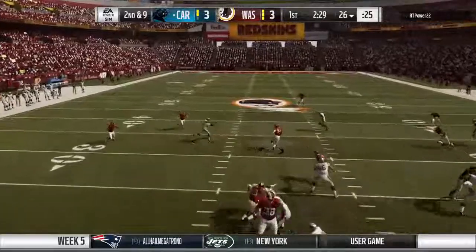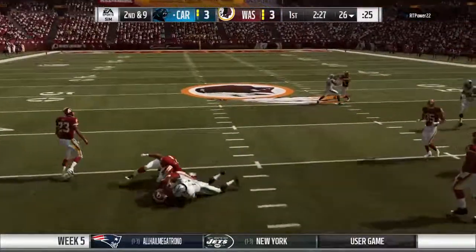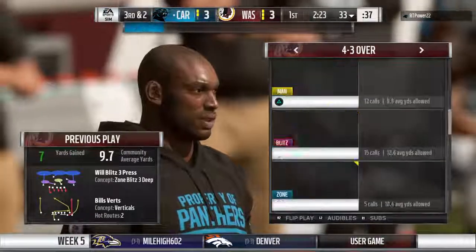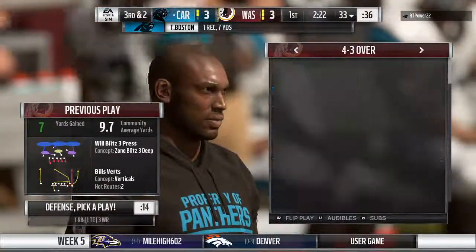Here's Newton now on 2nd down. Firing quickly here, and that's complete. And he'll get it up to the 33-yard line. The reception good for 7.